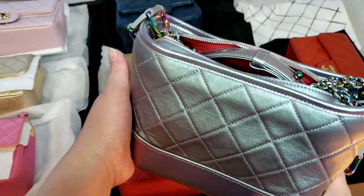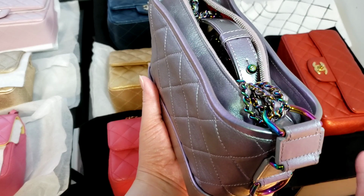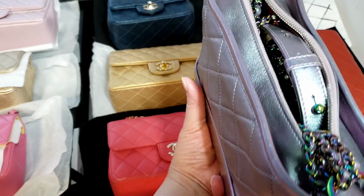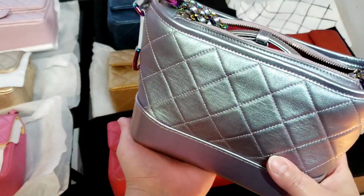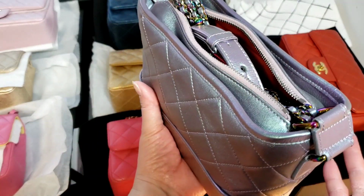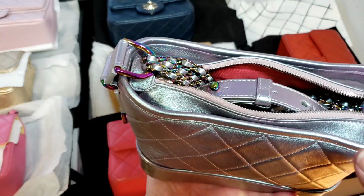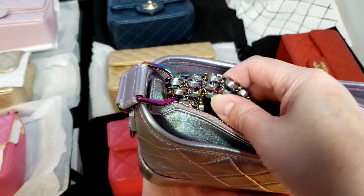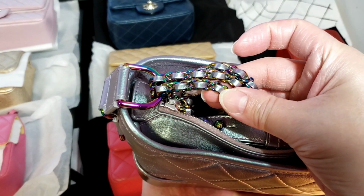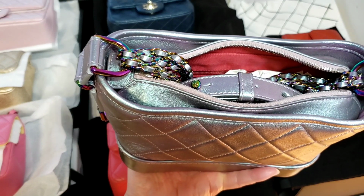The first item is the 17K iridescent purple. I have been looking for this for a couple of years now, and I managed to get it last year from a reseller, from a consignment shop, and it is in the Gabrielle small size. And as you can see, the iridescent purple on the handbag, and it does have the rainbow iridescent on the hardware as well, and that's the reason why I was looking for it.